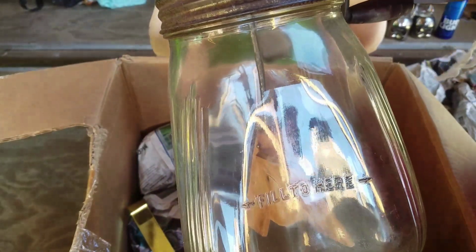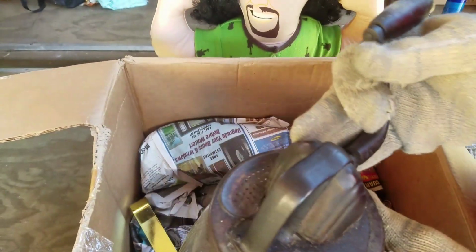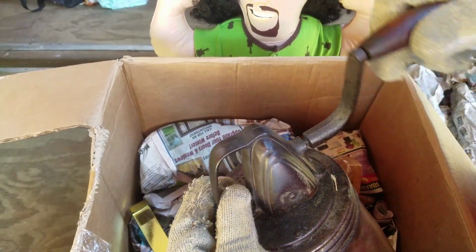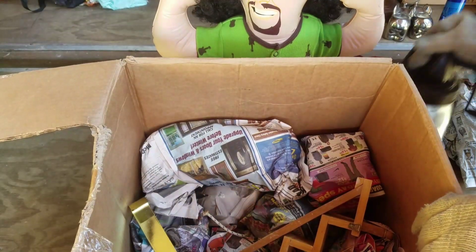Look at this. Okay, now, if I'm not mistaken, and obviously I'm never mistaken, you know what I'm saying, right? This, I believe, is an antique butter churner. Look, it still works. How cool is that? Look at that. That is a big one. SCC on the bottom. That is a huge one. That's what she said. Fill to here. That's a monster. How cool is that?